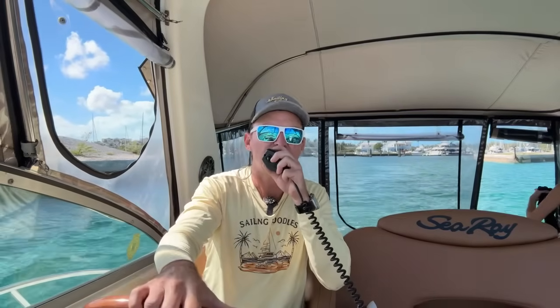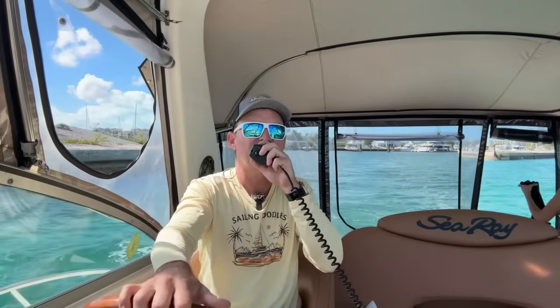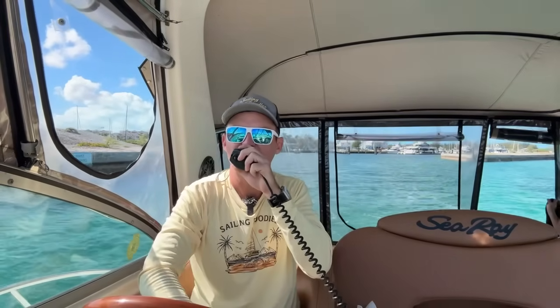Yeah, you got we're one C-Ray motor vessel 7. We're exiting the channel now. We're pretty small. We got room for you there if you're coming in.